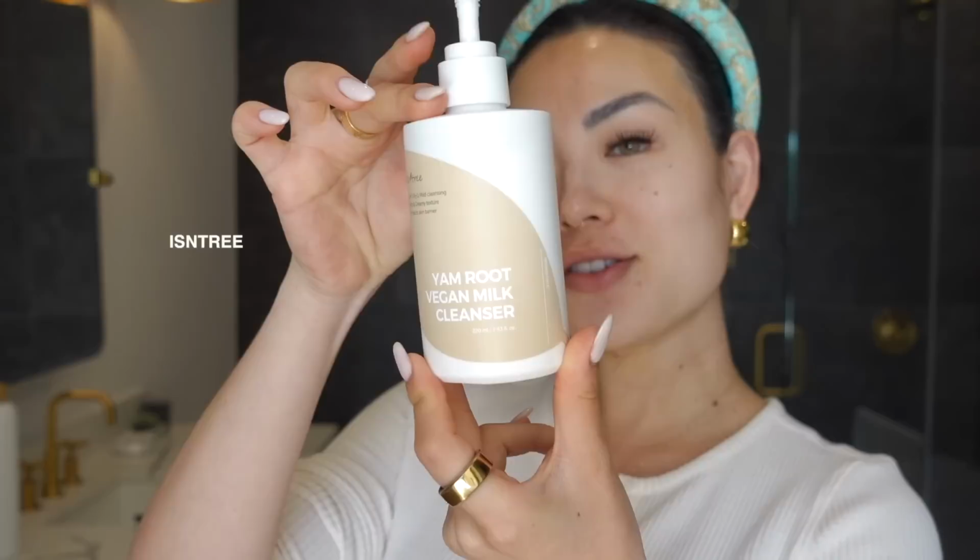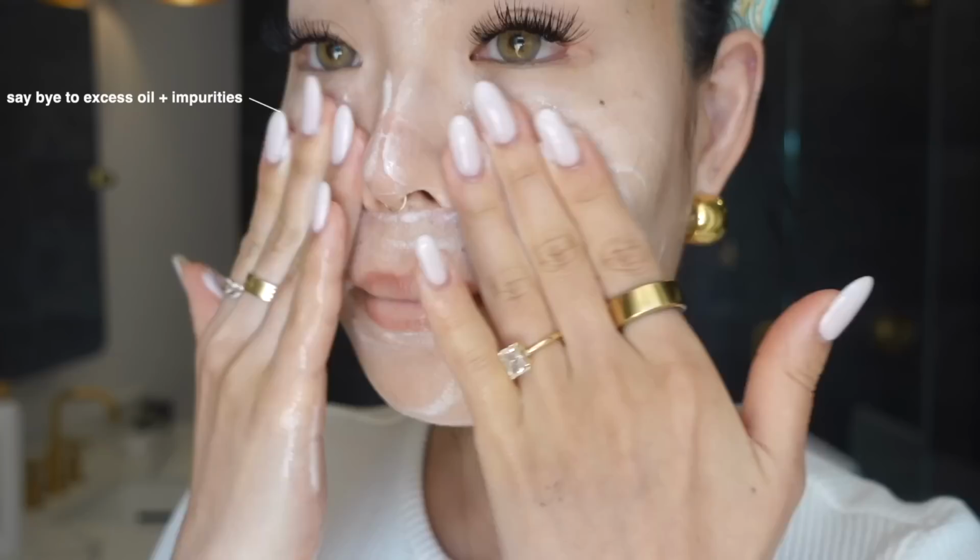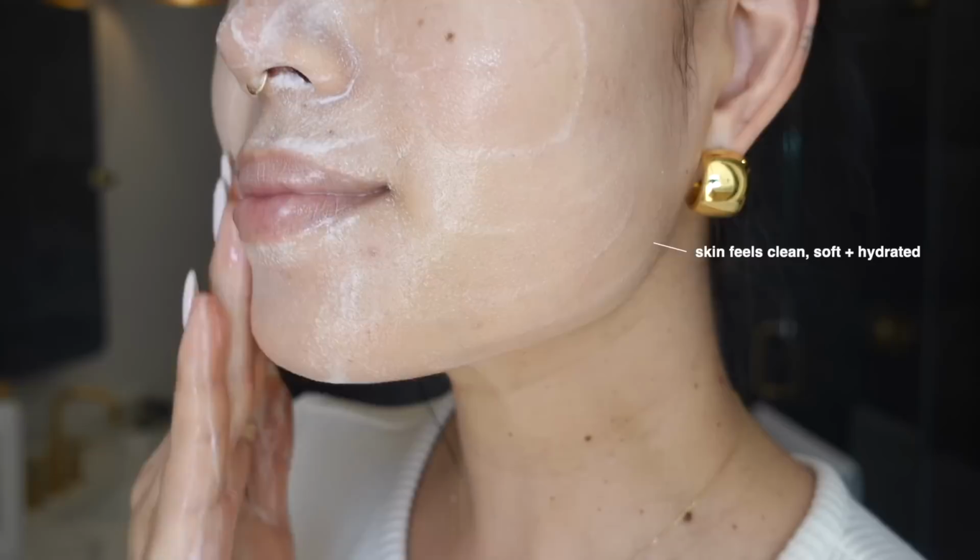So you guys know I love my K-Beauty. I grew up using K-Beauty and today I'm using this brand called Isntree. I'm starting off by using this Isntree Yam Root Vegan Milk Cleanser. This is a gentle yet effective cleanser made with yam root extract. It removes excess oil and impurities without stripping the skin of its natural moisture, leaving my skin feeling clean, soft, and hydrated. I love the creamy texture of the product and it's made for all skin types.